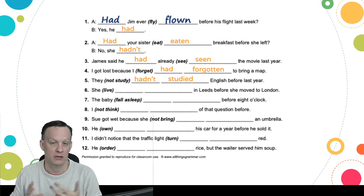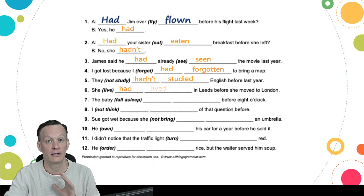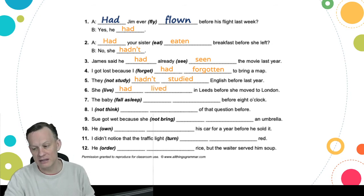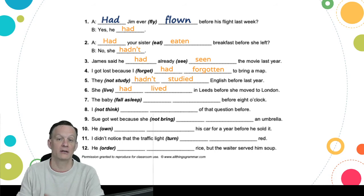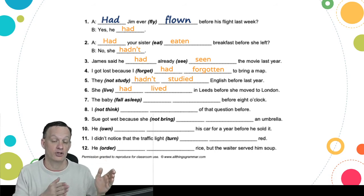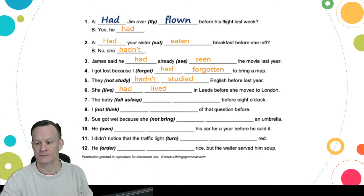She, affirmative, she had lived in Leeds before she moved to London. So she moved to London. Before that, she had lived in Leeds. So we have the "had" again.